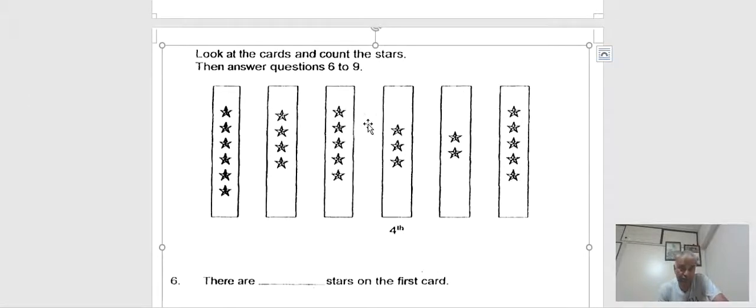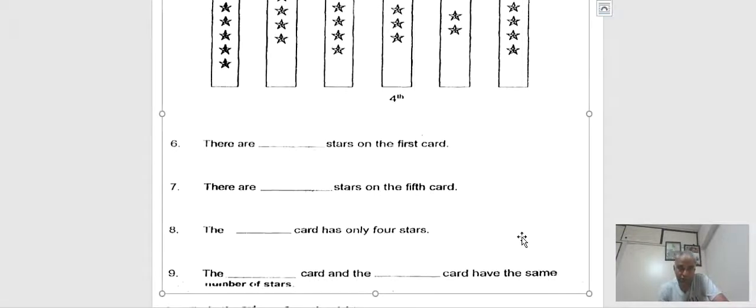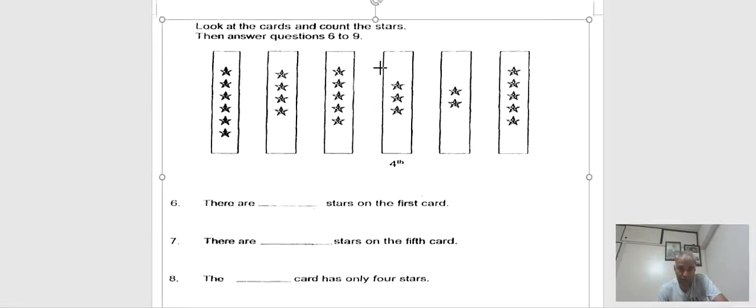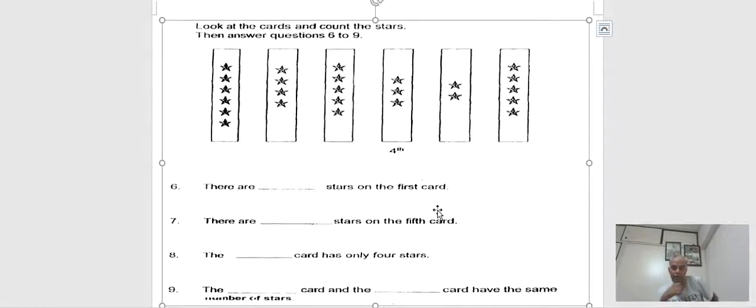Look, this question is quite big. So look at the card, I make it a little smaller so that you can see all the questions. Look at the cards and count the stars, and something is written here. So many are there. So I make it even smaller, wait a minute, so that when you watch the video you understand that everything is in one frame. That's important. So look now, this is the question here.